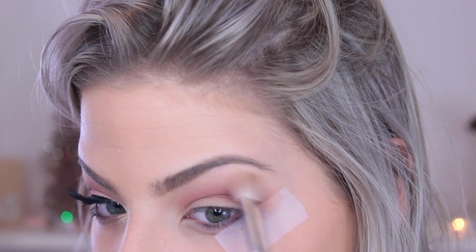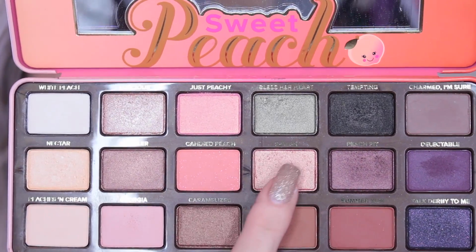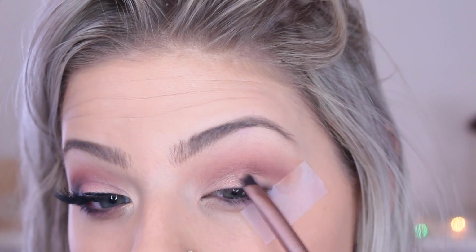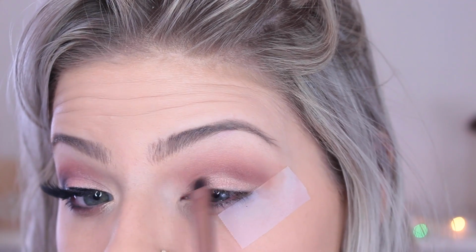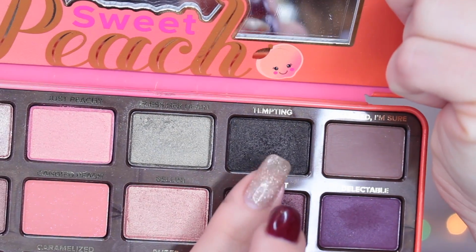And then I'm going to go in with a mixture of these two colors right here, Nectar and Bellini, and I'm going to spray my brush after I got the color on my brush, and I'm going to apply this onto my eyelid. I'm just using a spray primer water. You can use eye drops if you prefer. It just gives the color more pigmentation. So I'm just going to apply that, and then I went in with my finger just to give it a little more oomph. Sometimes I feel like when you apply it with your finger, it comes out a little more, like you can see the color better.